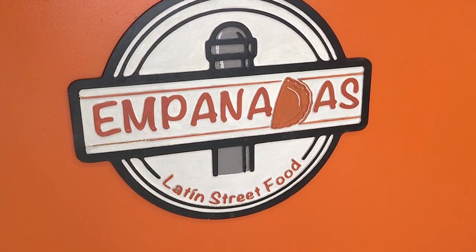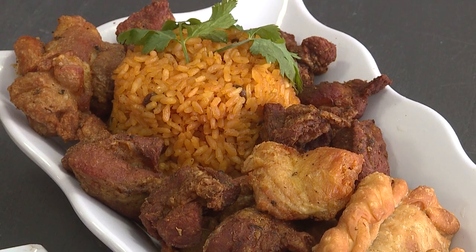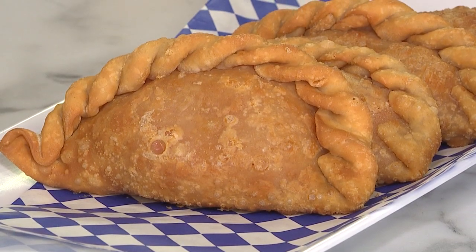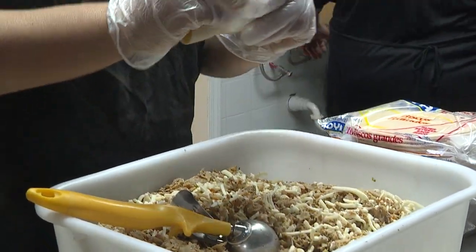Empanadas is a Puerto Rican restaurant bringing Puerto Rico flavor to Parma. We have Puerto Rican dishes, traditional dishes, Puerto Rican flavors. My husband was kind of tired of the traditional empanadas, like the beef, the chicken, and the pizza flavor. Those are like the three main flavors that you sell on the island. But he wanted to think outside the box.